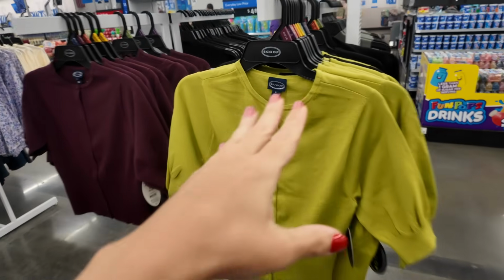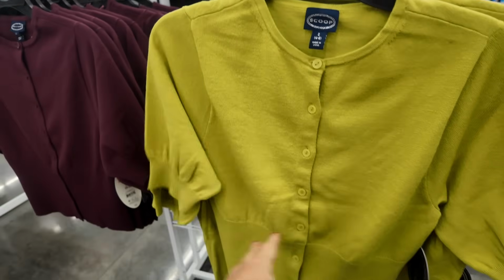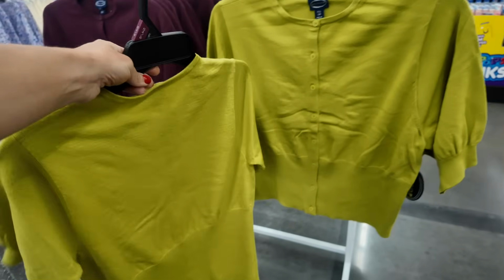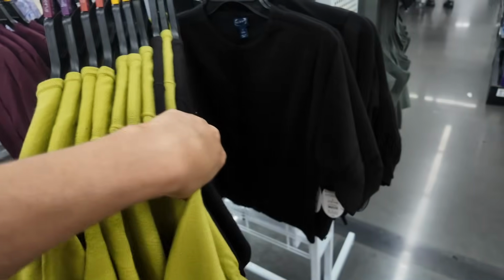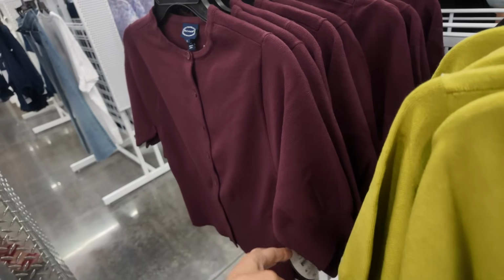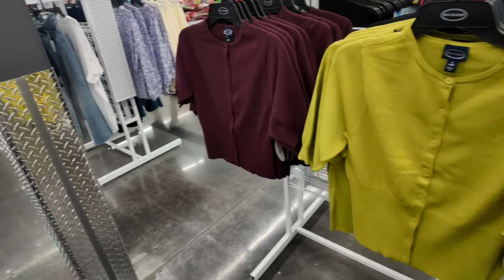Cardigans from Scoop. So these have that higher neckline, the puff sleeve, ribbed bottom, same kind of fit through the back. In the green, there's also black and burgundy, and they're $24.